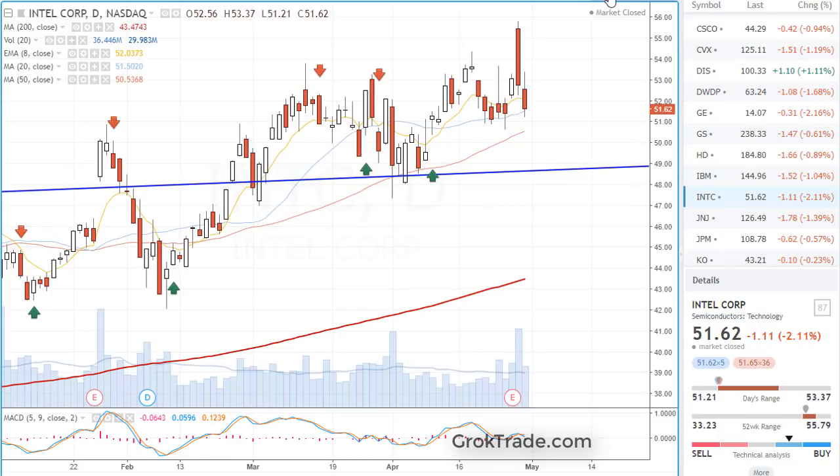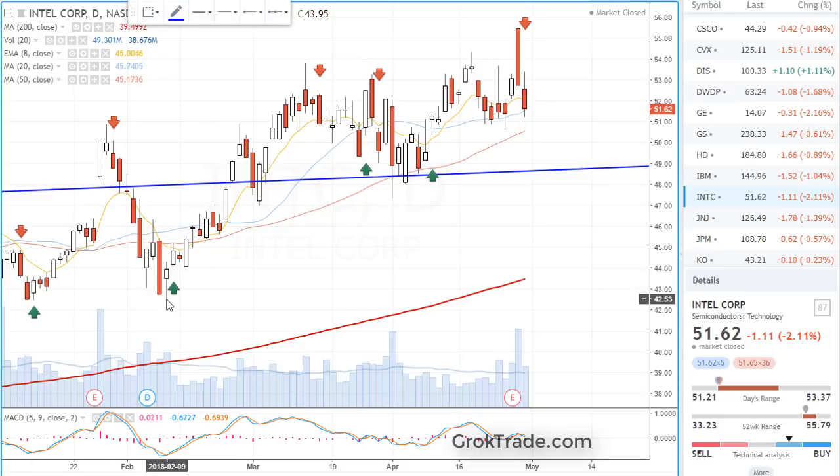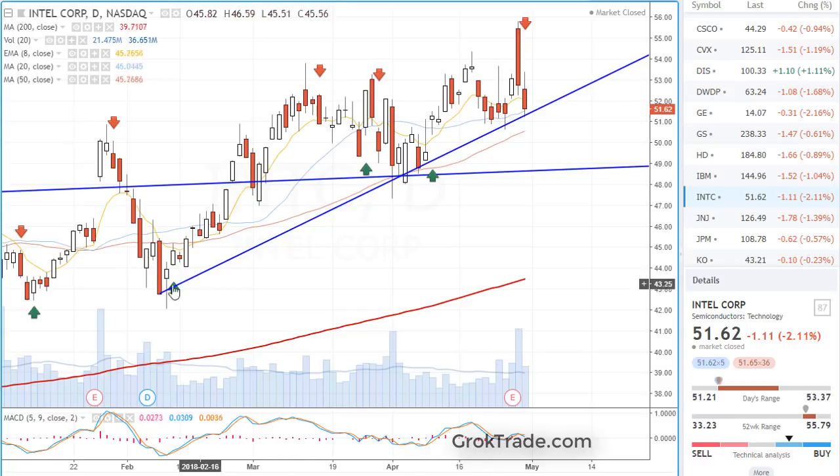Oh, I don't like that. I'm going to put a sell on Intel because it broke a trend line, but I'm not 100% sure. I got to look at that. No, it didn't break it. It didn't break it. I'm going to take that off. Didn't break it. So I'm going to give it a little bit more chance there.